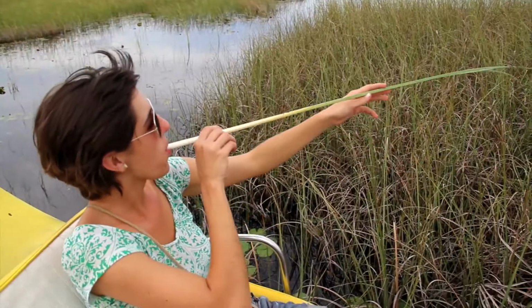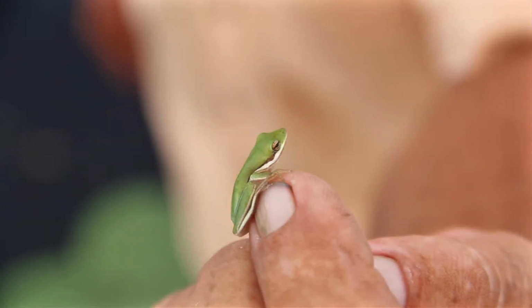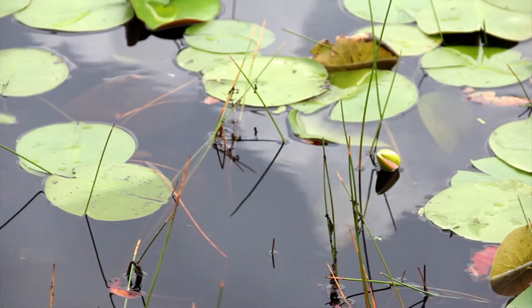And Irene too. In all of our shenanigans, we somehow picked up a stowaway in the form of a tiny frog. We observed him for a while, and then we put him back on the closest lily pad we could find.